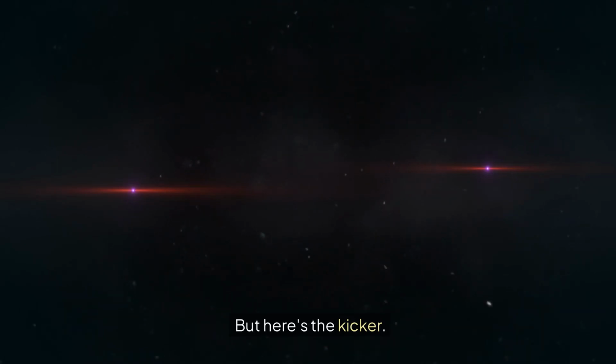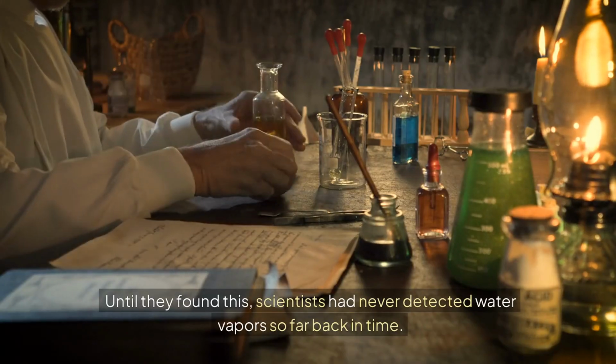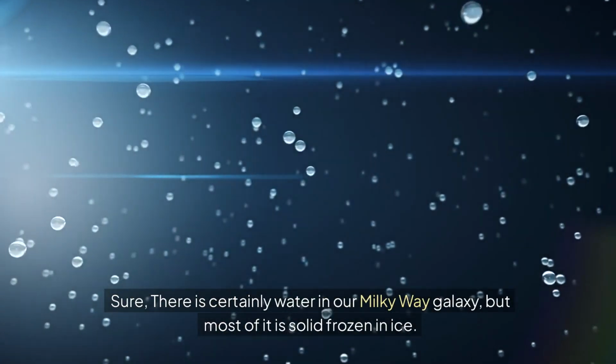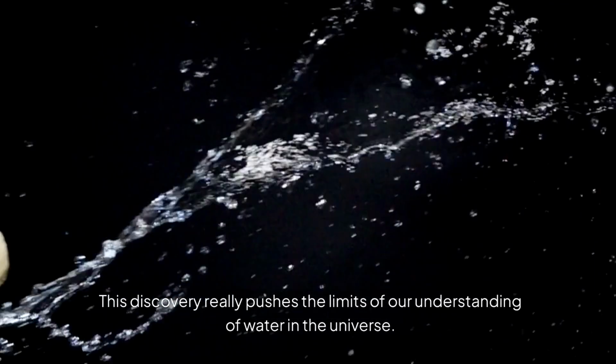But here's the kicker. Until they found this, scientists had never detected water vapors so far back in time. Sure, there is certainly water in our Milky Way galaxy, but most of it is solid, frozen in ice. This discovery really pushes the limits of our understanding of water in the universe.